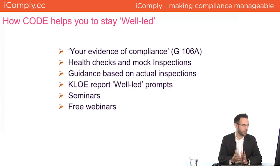Health checks and mock inspections. Health checks are our full-day audits where we come and check you and look at all the regulations and see how you are compliant with those, and we give you an action plan and some advice on how to catch up. Which may be good for people who have passed their last inspection, but the inspector didn't look at a few things. And mock inspections as well. Obviously now we have a good idea of what they're looking at, and we're going to come in and help you coach your team and do a bit of an audit, but also ask questions and act more like inspectors and auditors.